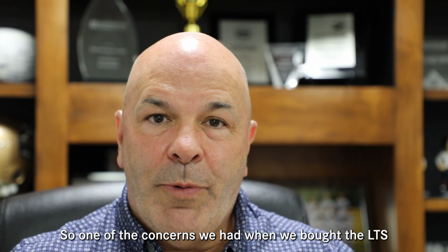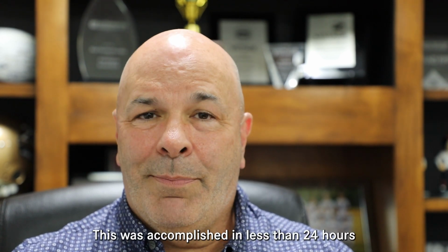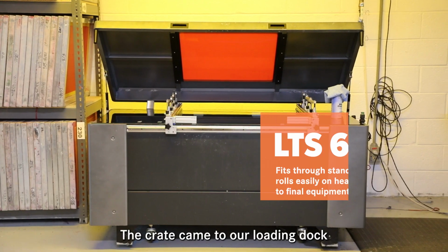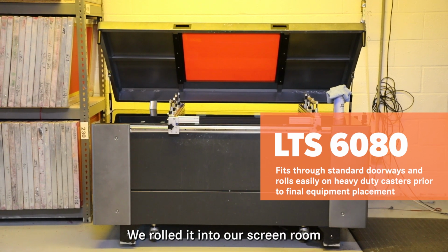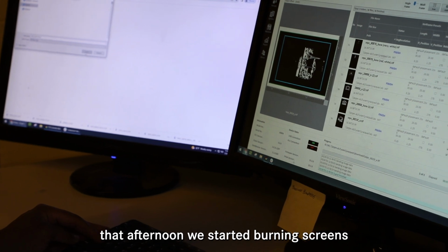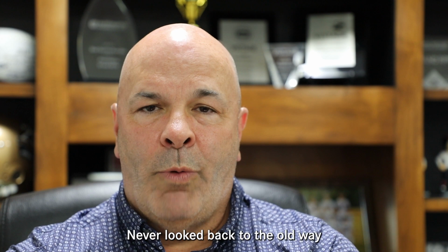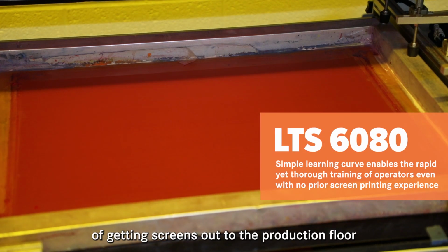One of the concerns we had when we bought the LTS is how long was it going to take to get it up and running? Shocking, this was accomplished in less than 24 hours. The crate came to our loading dock. We rolled it into our screen room. That afternoon, we started burning screens. The next day, we were off and running. Never looked back to the old way of getting screens out to the production floor.